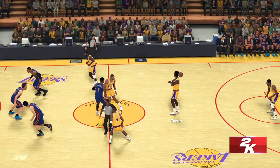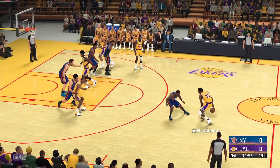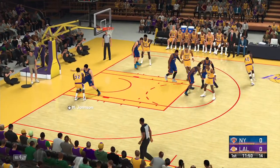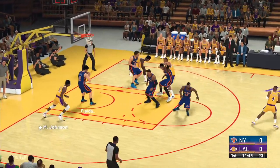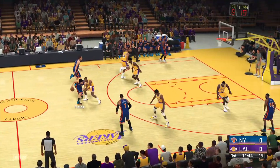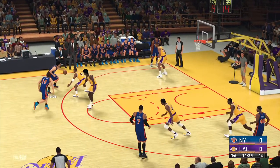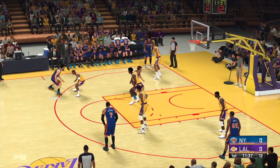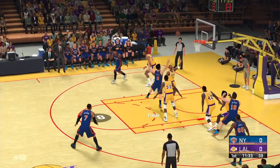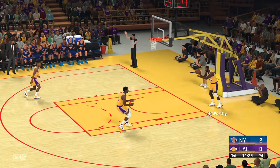So the Lakers win the tip. And now the opening lineup for New York. Here's Johnson. No good. A bit long that time. Here's Fields. And they pick up two. Just taking it right to the rim. And no one was there to greet him.